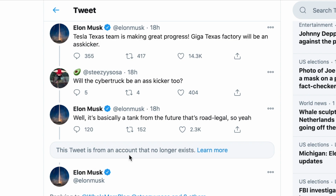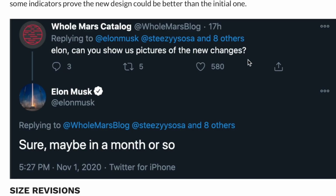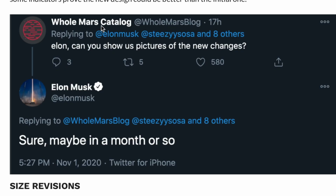But you can see here that there is a tweet that is from an account that no longer exists, but if we go to a different article, we can actually see here it's from Whole Mars Catalog and said, Elon, can you show us a picture of these new changes? He says, sure, maybe in a month or so. So this is just Sunday. This is just a day ago that he was talking about changing how the Tesla looks.